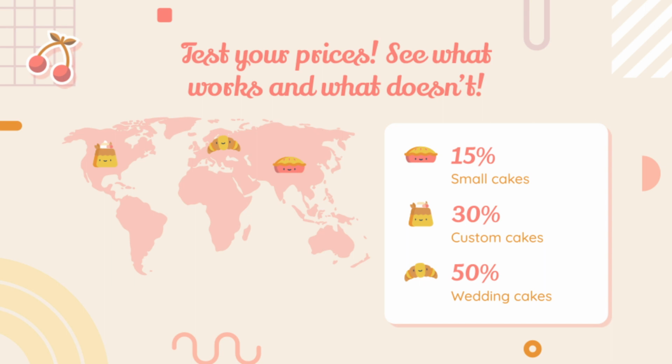Maybe small cakes, 15% profit margin is good for you. Maybe custom cakes, 30%. Wedding cakes, 50%, because there's a lot more effort involved in the wedding cakes. Track all of that, test it out, see what works, what doesn't, but first and foremost, always pay yourself. Always calculate your time in. Get paid no matter what. And then you can always adjust the profit margin.